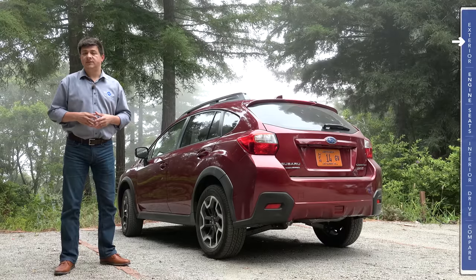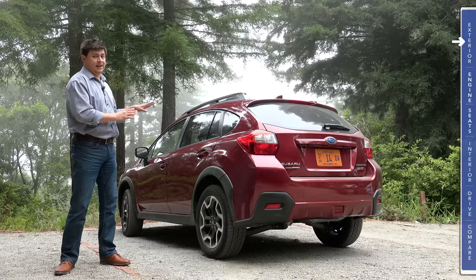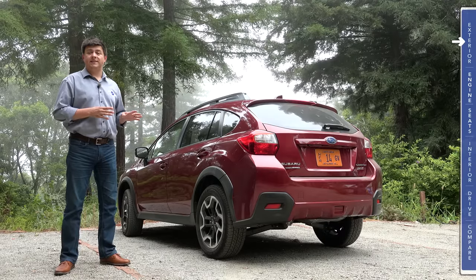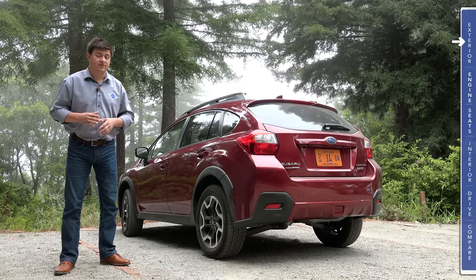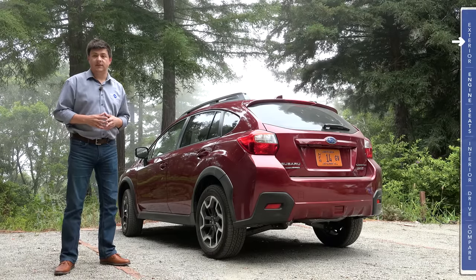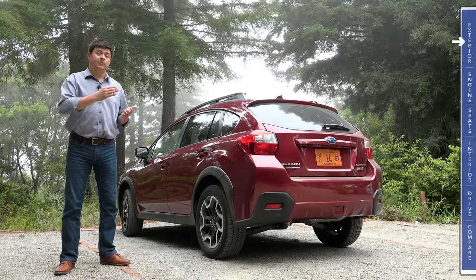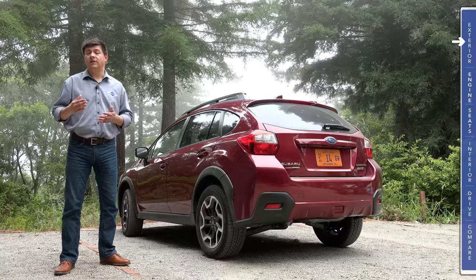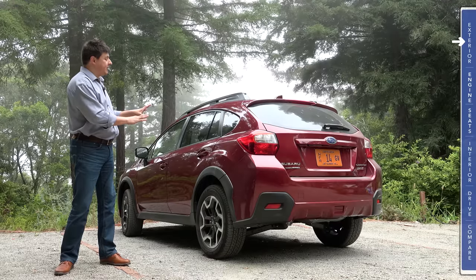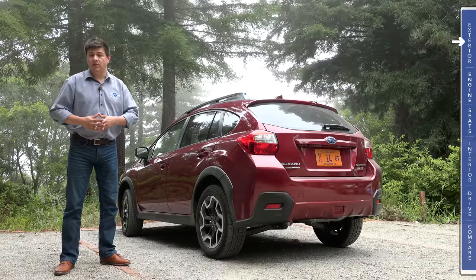Although it was a little bit confusing to Americans, the XV prefix had a pedigree, because this is known as the Impreza XV in Japan. The Impreza XV, XV Crosstrek, or Subaru Crosstrek, whatever you want to call it, is one of Subaru's off-road wagon-styled vehicles. This is very similar to what we see in the Subaru Outback. The Outback is basically a Subaru Legacy that's been turned into a more cargo-friendly off-road vehicle. That's exactly what's going on here. They took the Subaru Impreza sedan, and they turned it into a more cargo-friendly off-road vehicle.